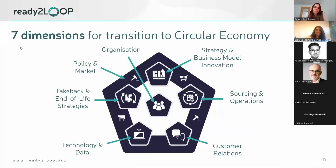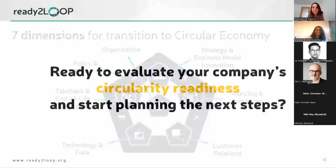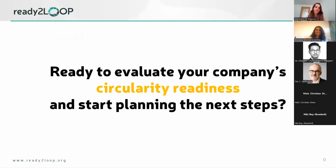But then the biggest question is, how ready are you as a company to start making this transition by evaluating your overall readiness for circular economy, and then on the basis of that, plan the next steps so that you can become not only more ready, but also more sustainable. And now I have an invitation to make to you.